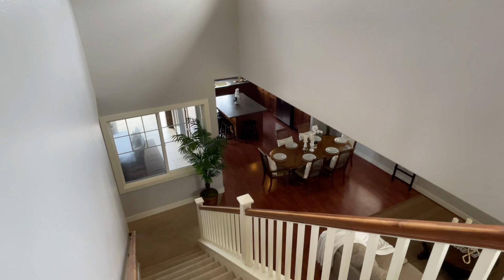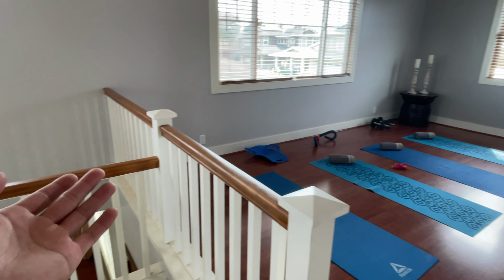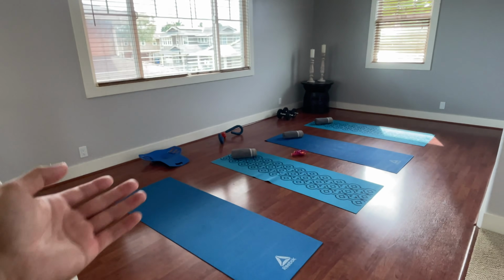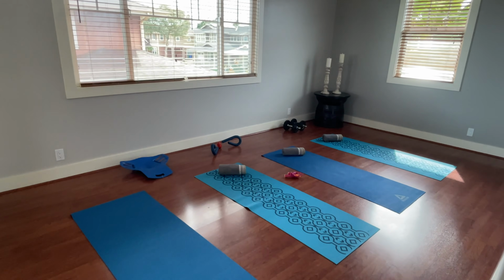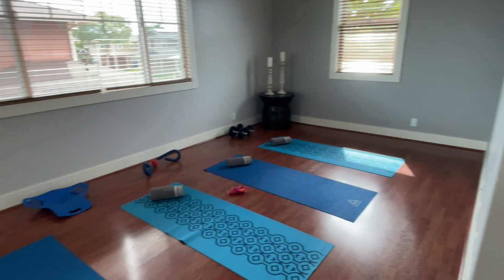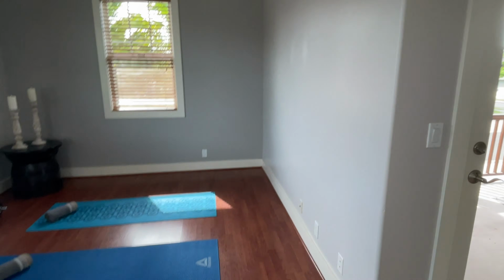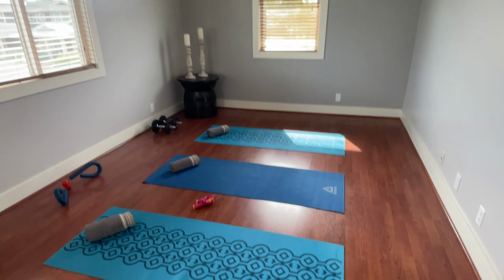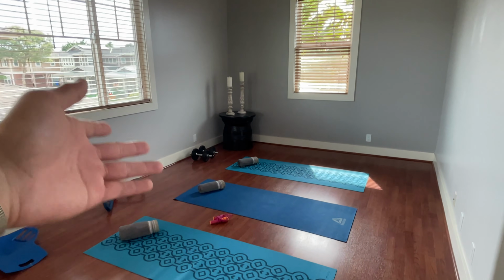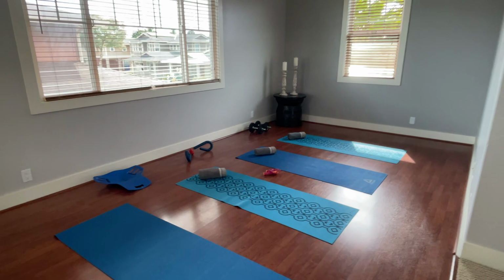All right, so we just walked up the stairs and now we're upstairs to this, oh my gosh, it is a yoga studio. Awesome. So this is, I guess, upstairs loft space. This is pretty huge, honestly. This could be your second living room. You put a TV over here, or maybe a study area or an office. That was the word I was looking for. Just didn't register in my mind.